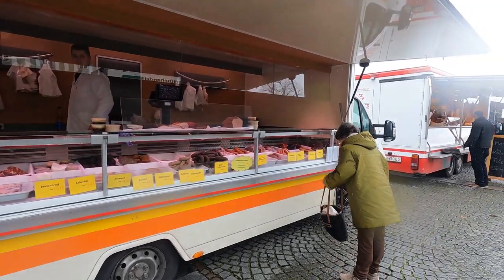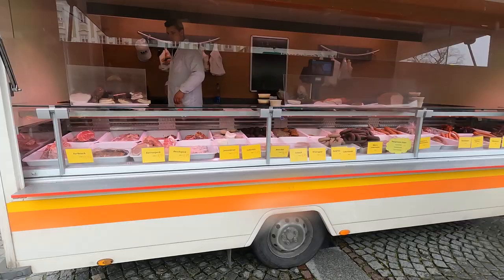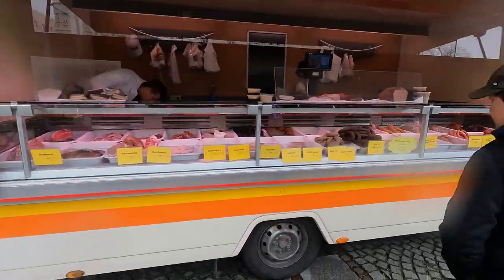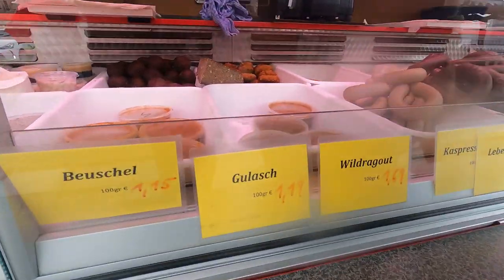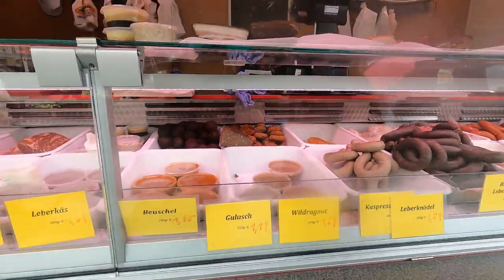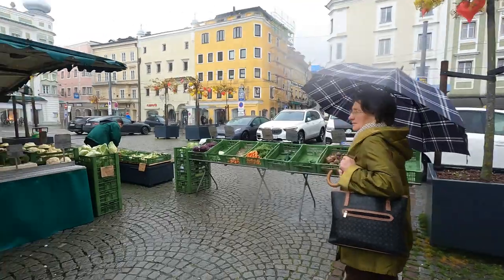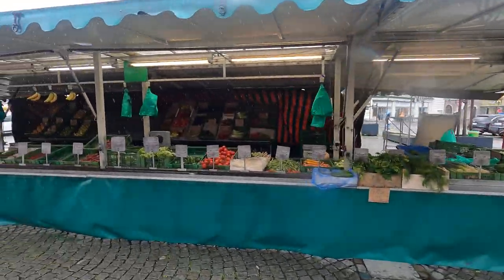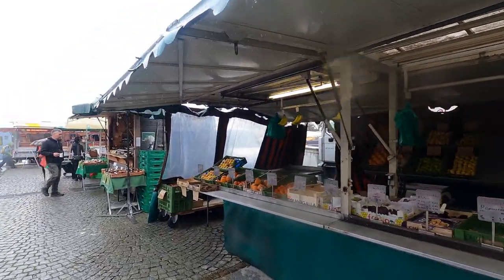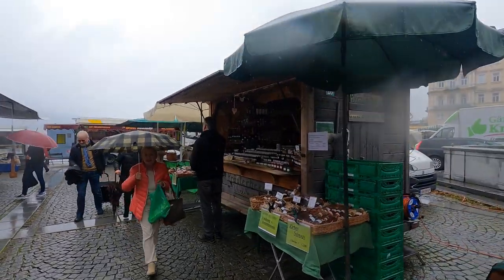Goulash? Goulash. It's already cooked. Yeah, but it looks like hot cheese. Uh-huh. Hot cheese. They have goulash. So this is a different spelling. Yeah.